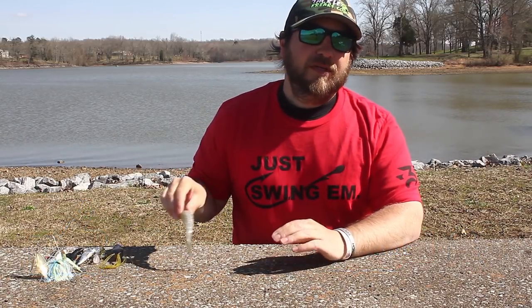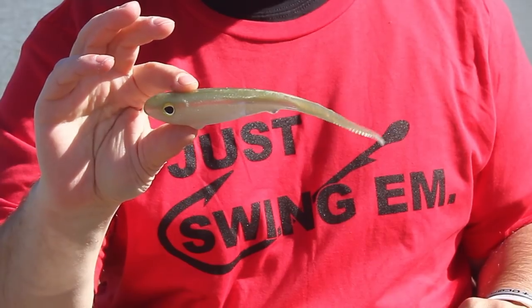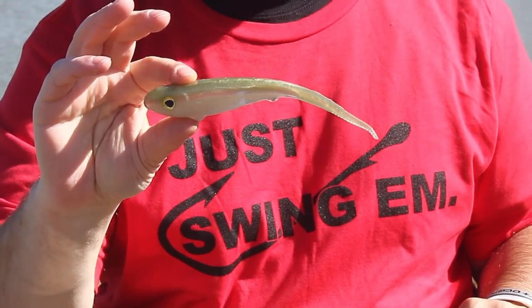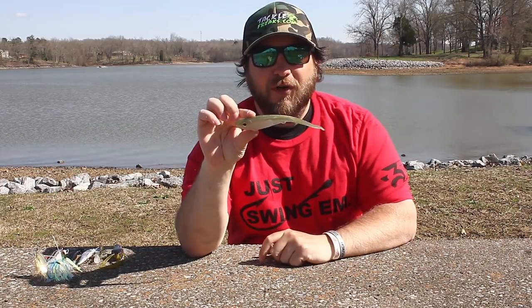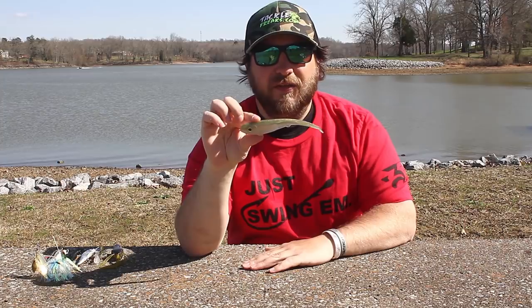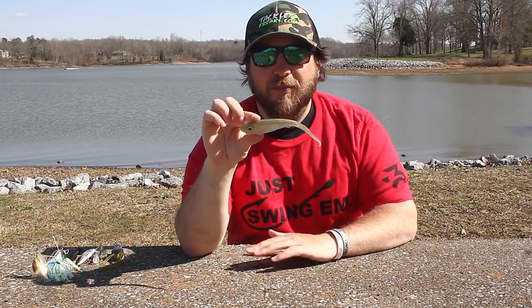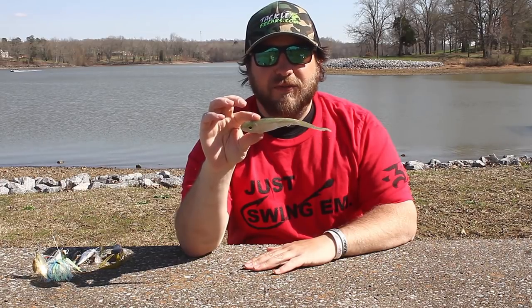Now, first up is the Scottsboro Tackle STC Sniper Shad. This is a soft jerkbait swimbait hybrid. It is actually designed for putting on a big scrounger head and fishing out deep on the ledges of Kentucky Lake, Guntersville, Rayburn, Toledo Bend, any of those places where they feed on big gizzard shad.